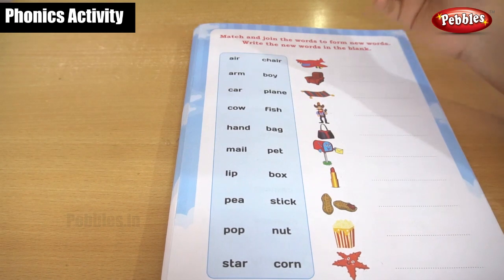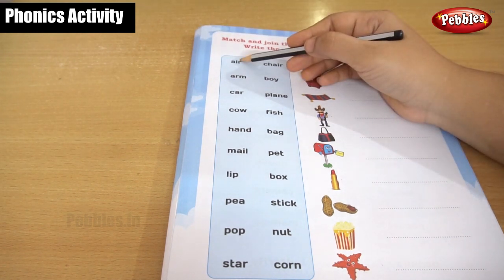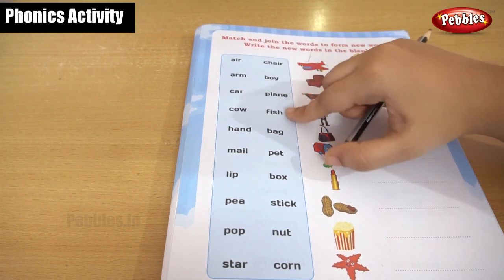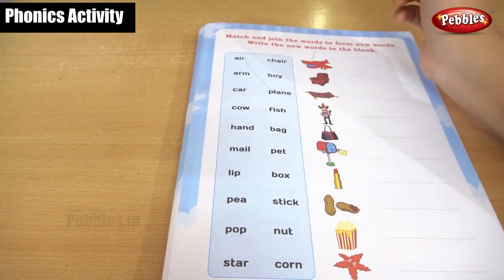Now we are going to match the picture names. First we will do this aeroplane. The air is here. You are going to find out where the plane is. Just keep your forefinger here and go downwards and find the plane. Did you find it? Yes. Where is the plane? Very good. Airplane. Very nice.